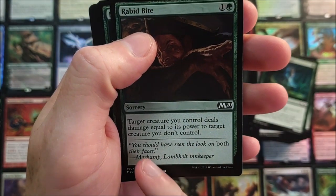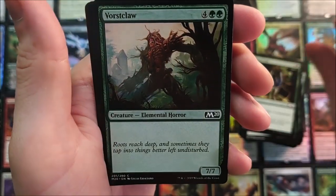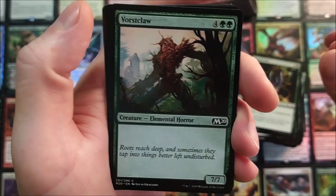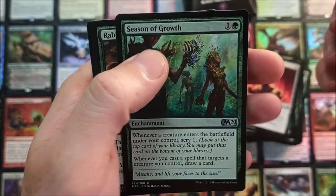Rabid Bite. Target creature you control deals damage equal to its power to target creature you don't control. That's something. Nature's End, the Vortsclaw, 7/7 for 6. It's not too bad. Another Axe, Seasons of Growth.